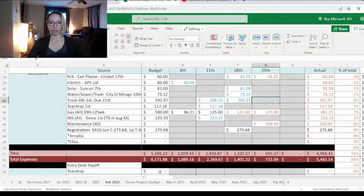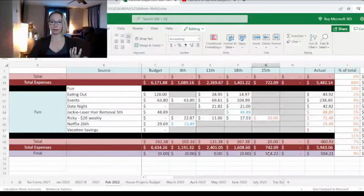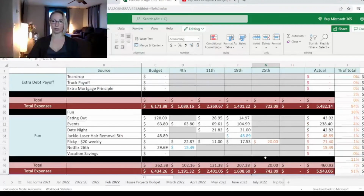So yeah, now what do we do? This is a zero-based budget. So what does that mean? That means we tell every dollar where to go. So at the bottom there's a zero. That doesn't mean you don't have any money. That doesn't mean you spend all your money. That just means you've told it where to go. So we have $594.22 left because of the overtime, right? So we want to tell it where to go.